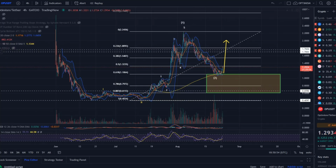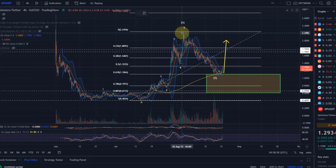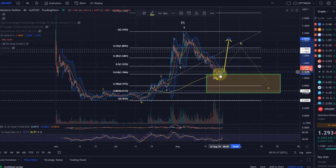So what we need to have on the radar is that this could just be the wave A, basically a 5-wave move in a larger zigzag correction, so that we will see a wave B up and a wave C down into this area. I think Ethereum Classic has done something similar. This does not obviously mean that we couldn't go up here further, in this wave B. So this is what we'd be looking at.